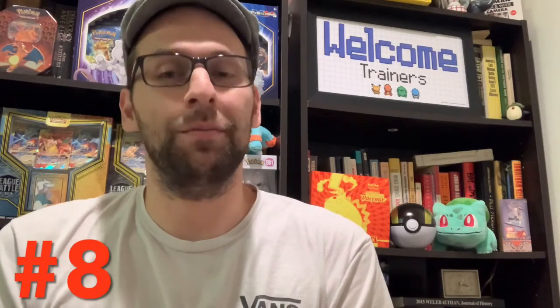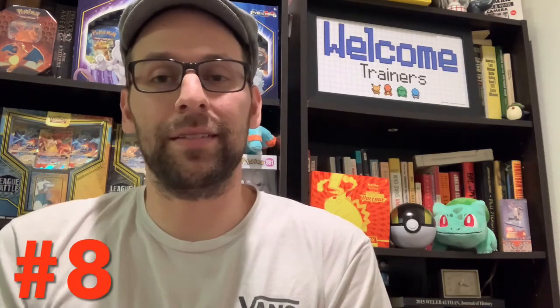Coming in at number 8 is one of my personal favorites from also back when I was a young boy, Kangaskhan. I've had this holographic Kangaskhan in my collection since the 90s, and recently I pulled another holographic Kangaskhan, but this time from Darkness Ablaze.